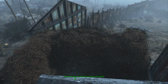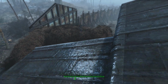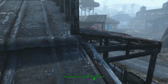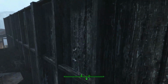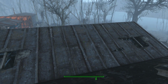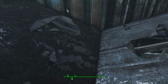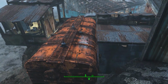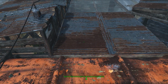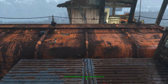And the general store, I thought about expanding into this area and turning this into like a little mini house for a general store owner. Kind of like Diamond City has, where the owners have their houses behind their shops. That's why I built this for what's her name? Anna Hargreaves.